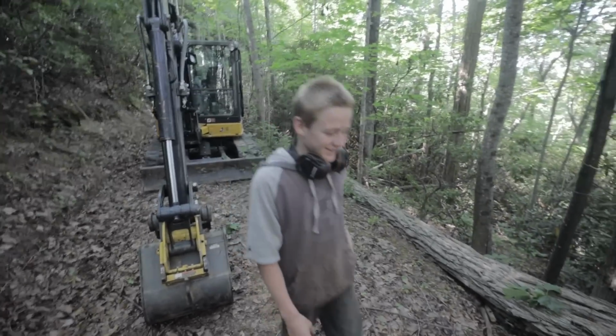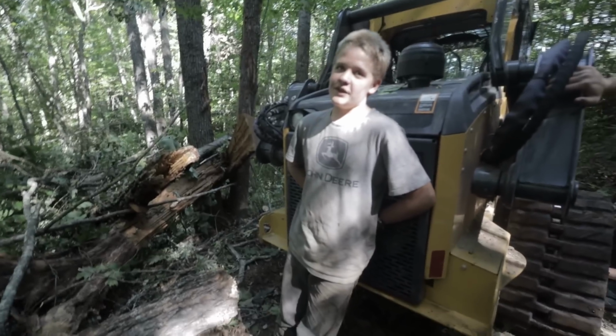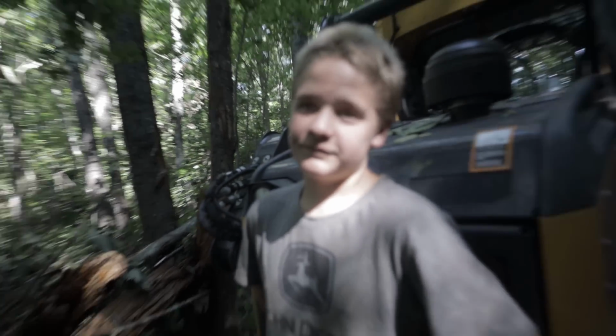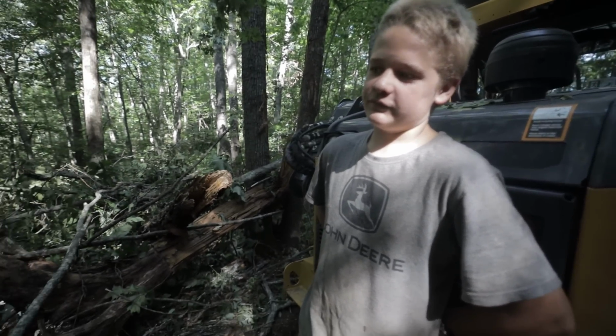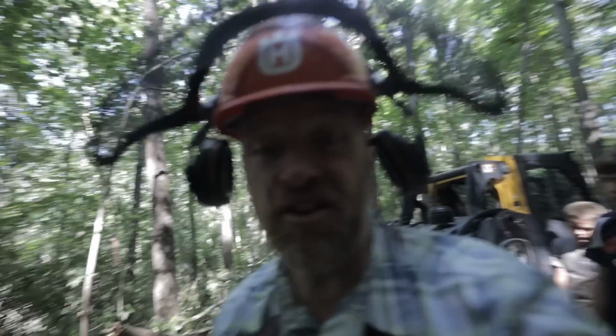Yeah. Mad skill, man. You got it right next to the road. Thanks. How'd that last one go? Really big. Got stuck. You did? Yeah, I couldn't make the turn to get it into the pile of logs. How'd you get it unstuck? I just picked it up with the front. Oh, nice. Try two logs.